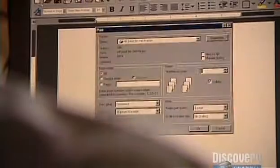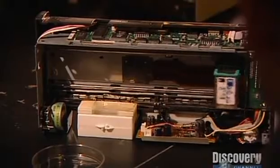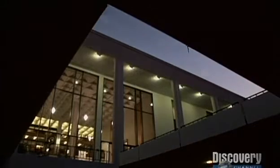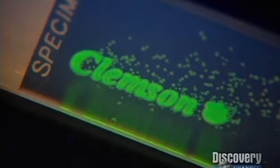Bolin types out a name, hits print, and the machine springs into action. The cells appear to land in precisely the correct place. But will they live? After incubating them for 6 hours, the researchers check. The green light is just the fluorescence of the cells, and that shows basically that we did two things. One is the cells were printed where we wanted them to be printed, and second is the cells divided, so they survived the printing process.